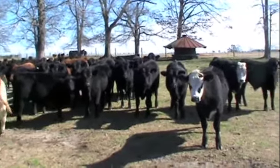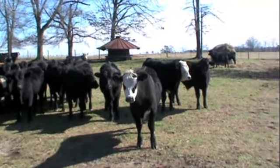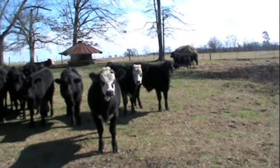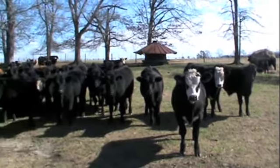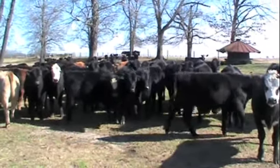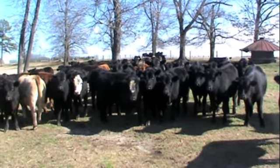They have been double vaccinated. They have not been implanted. Maybe one or two with just a flick of ear. There's 75 in this group to pick a load out of. All these steers will be goosenecked to a barn about 6-7 miles, weighed with a 1% shrink.